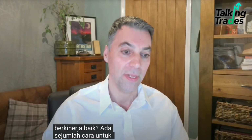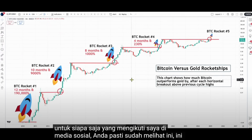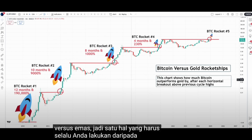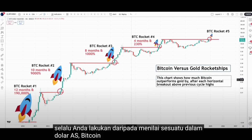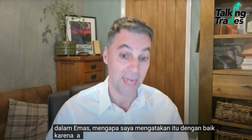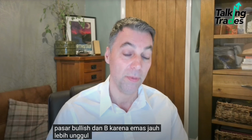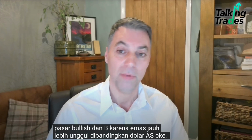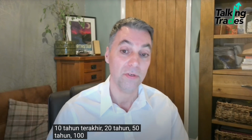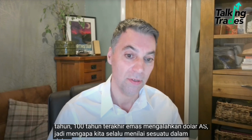Well, there's a number of ways of doing that, and this chart, for anyone that follows me on social media, you'll have seen this, is Bitcoin versus gold. One thing you should always do, instead of pricing Bitcoin in US dollars, is price it in gold. Why do I say that? Because A, gold is in a bull market, and B, gold is massively outperforming the US dollar. Over the last 10 years, 20 years, 50 years, 100 years, gold beats the US dollar. So why are we pricing things in the US dollar?